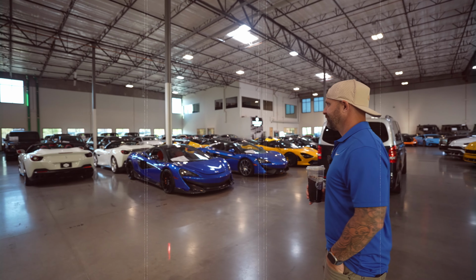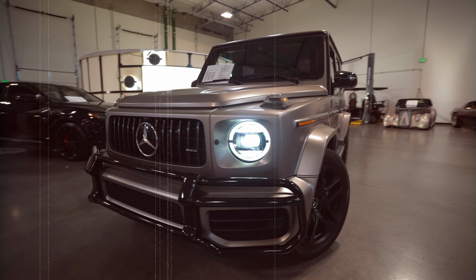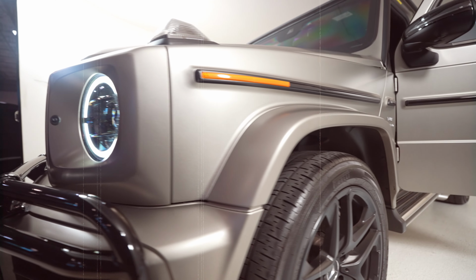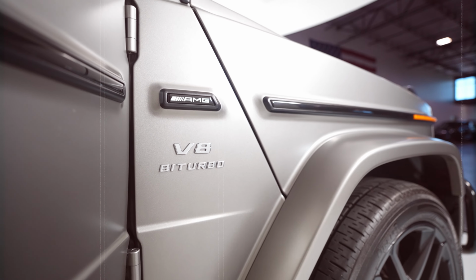To find out what makes Luxury Van Collection the ultimate leader in premium upfitted Class B vans, let's go inside, take a look at their brand new showroom, take a look at some of the vehicles that they have in stock and ready to rock right now today.